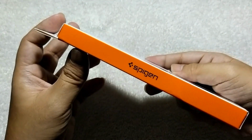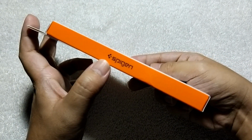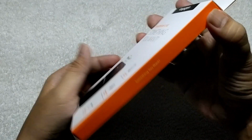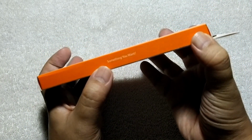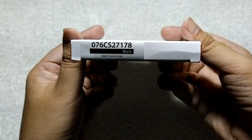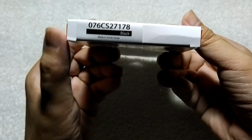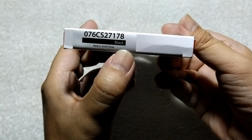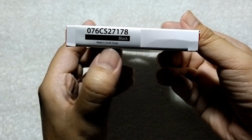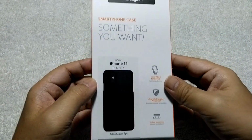And let's take a look at the side. Meron lang siya ditong Spigen branding. And sa side ulit, nakalagay dyan, something you want. And sa ibaba, wala naman. Sa ilalim, meron siyang parang product code number dyan. Nakalagay dito, yung color niya is black. And made in South Korea. So ayan. And let's take a look at the back.